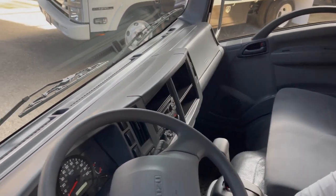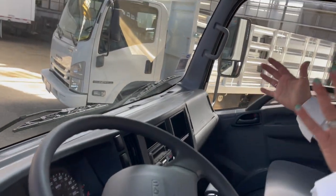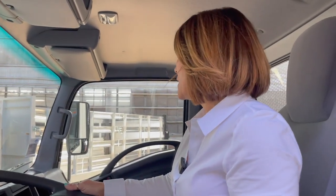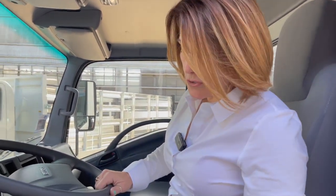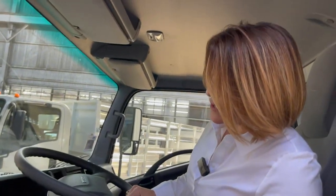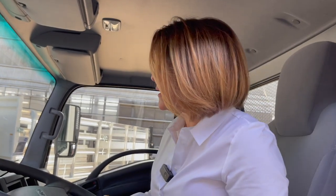We also have Mobileye features, which would keep the driver knowing if they're turning to the right or to the left. That's a safety feature that we can add to this as well. We also can do a suspension seat for the driver. So this tells you why Isuzu is the number one cab forward truck.